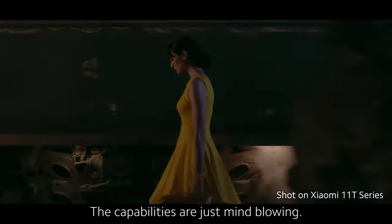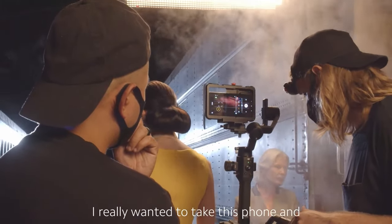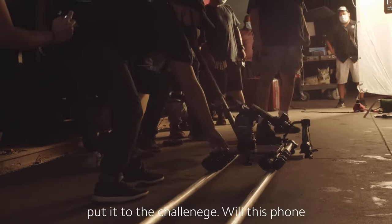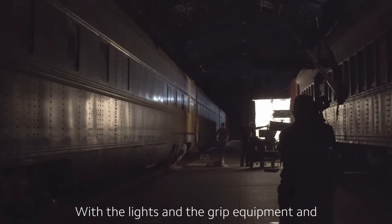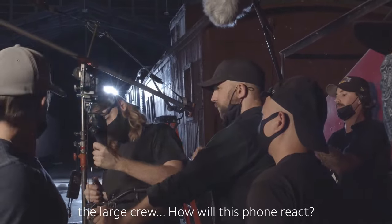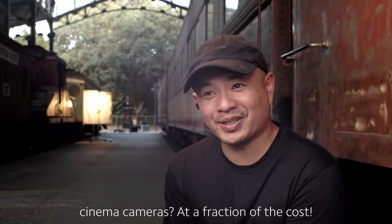The capabilities are just mind-blowing. You know, we got 8K, 4K, 60 frames. I really wanted to take this phone and put it to the challenge. Like, will this phone keep up on the large production set? You know, with the lights and the grip equipment and the large crew, how will this phone react? Can it keep up with the larger cinema cameras at a fraction of the cost?